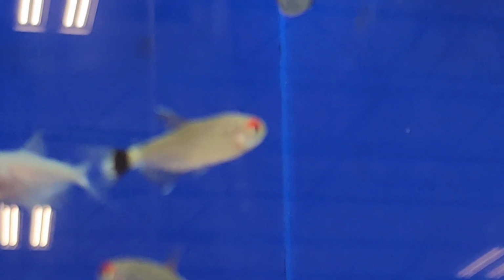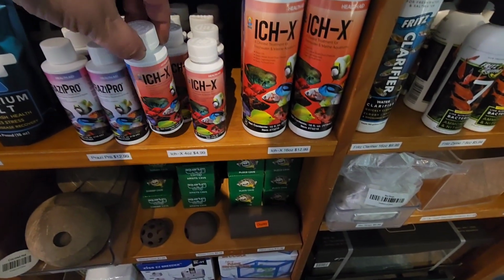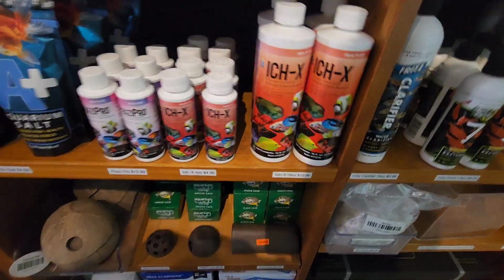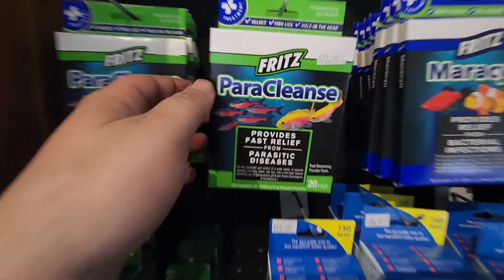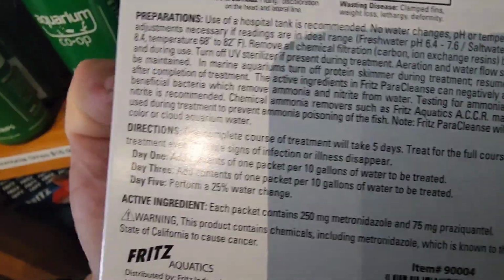See on the tail there? That's what you're looking for. Little subtle white dots. Sorry, it's not a little clearer. But I'd buy Ick X, or you can just turn the temperature up to 86 and hurry along the life cycle, do lots of water changes. But along with that, it is a parasite, and there's other parasites too.